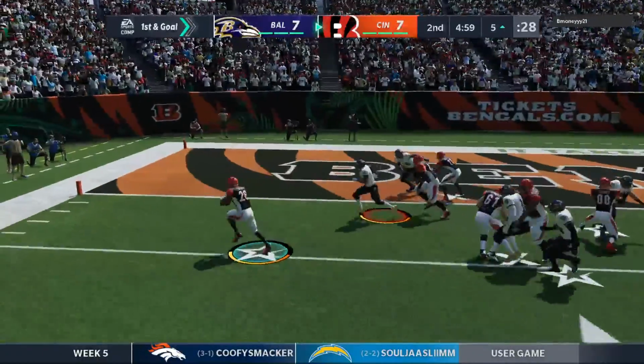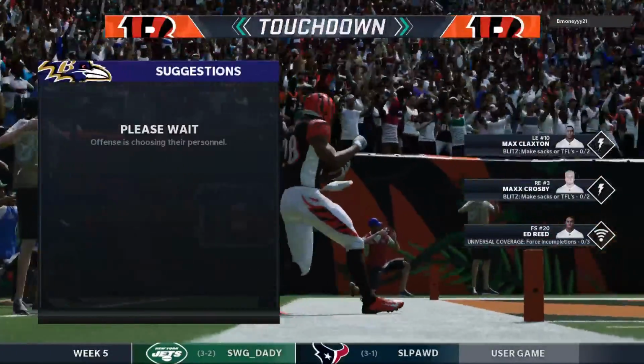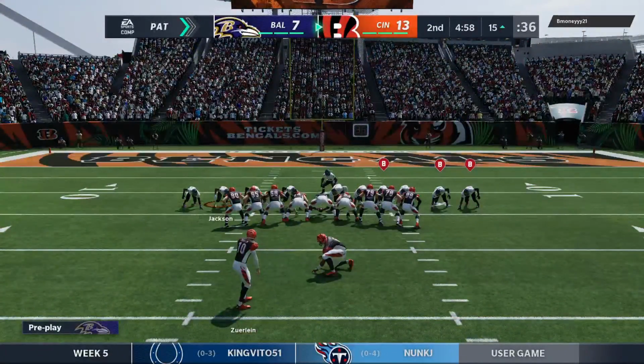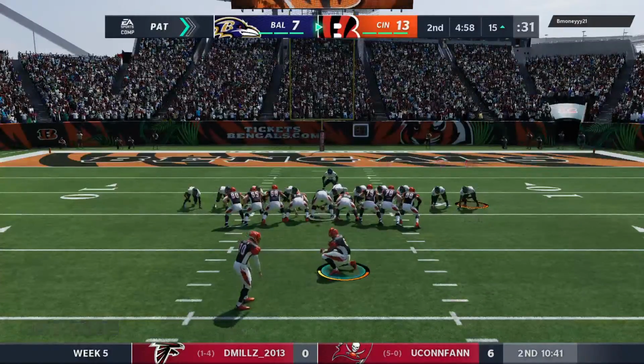After the penalty, it's Mixon. And he takes it into the end zone. Touchdown, Bengals. Joe Mixon, his 5th touchdown now on the year. And the Bengals have taken the lead. And he was excellent on that drive. He deserved to be the one to get across the chalk.